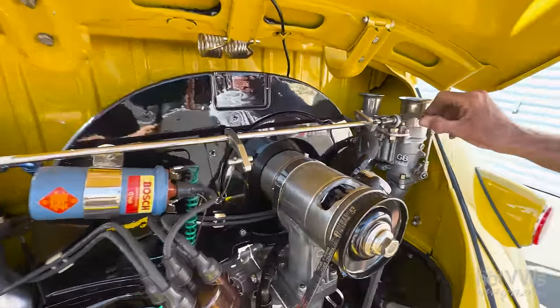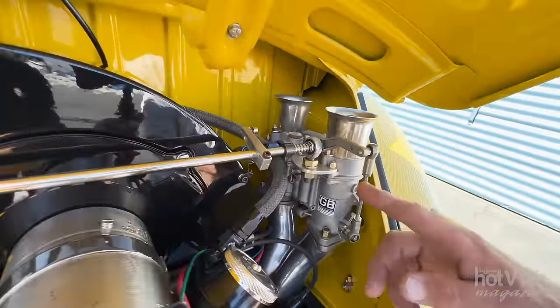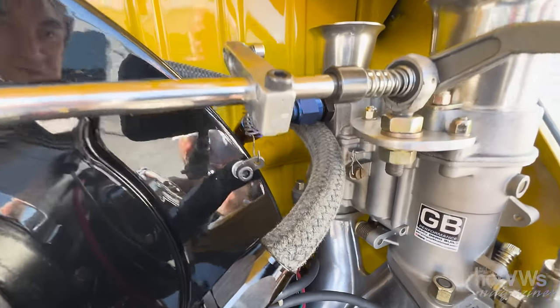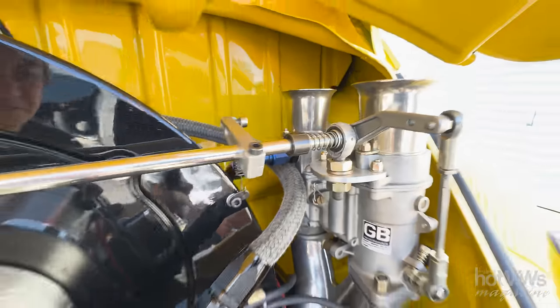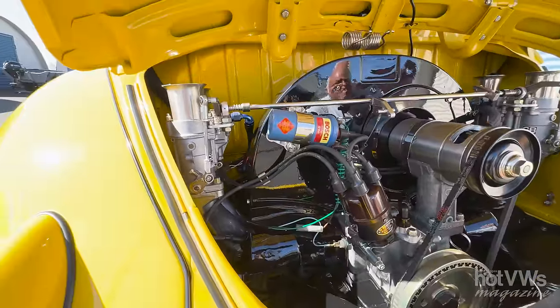The inner springs keep it centered. The small tab has a little bicycle chain link that I modified and nutserted to the shroud for a return spring. And let's see what else.